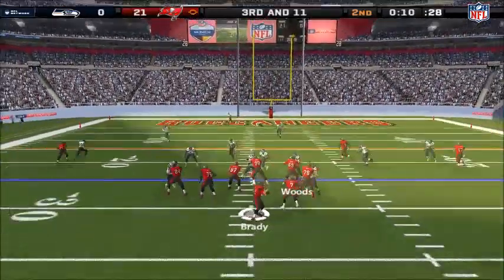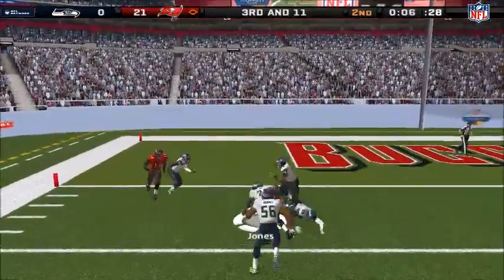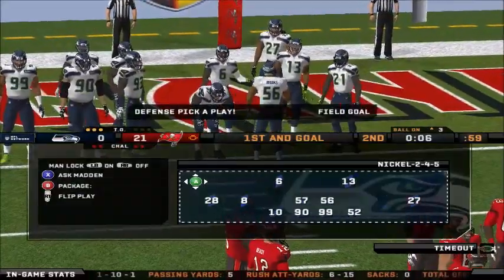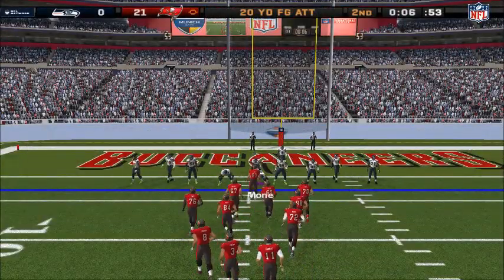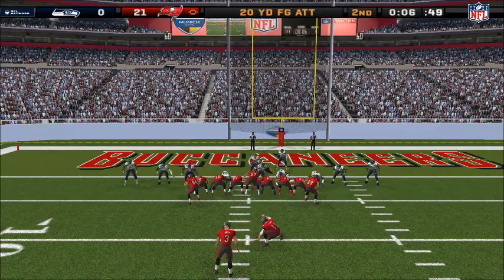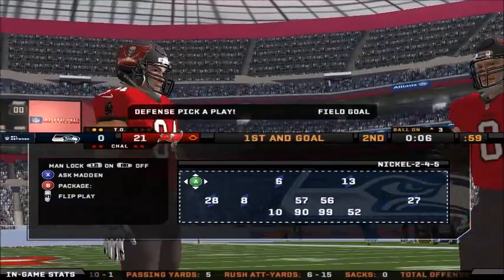The Seahawks come out in a dime package. Gets the pass off. And he hits his target. Burns is there for the tackle. At the 3, the Buccaneers call a timeout. That's their last one. The Seahawks call a timeout. They have 2 timeouts left.